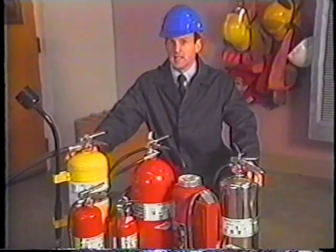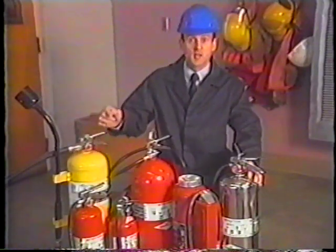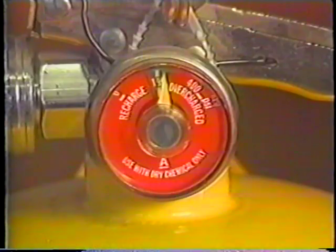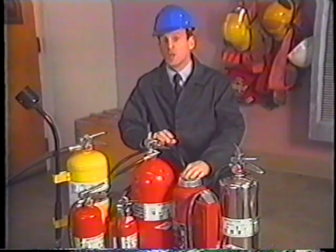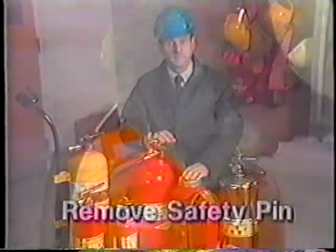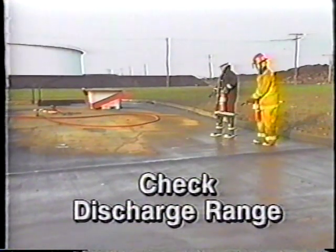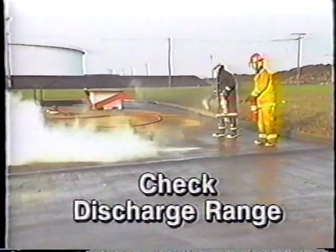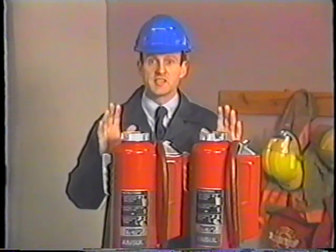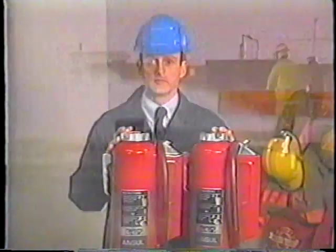Before using any extinguisher, some simple checks should be carried out. With most extinguishers, you can check the gauge to see whether the extinguisher is fully charged. Carbon dioxide and cartridge-operated extinguishers, however, do not have gauges. Remove the safety pin and test operate to check the discharge range of the extinguisher before approaching the fire. If your workplace has cartridge-operated extinguishers like these, ask your supervisor for further details.